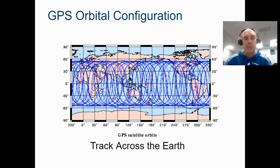And if you want to track them across the Earth, you see these little red stars. This would be where any one of the satellites is at any given moment. And this is how far it reaches latitude wise. So it's not actually going over the poles. Otherwise, these lines would be going up to 90 and down to negative 90. It only goes up to about 58 degrees, 55 degrees, somewhere around there.